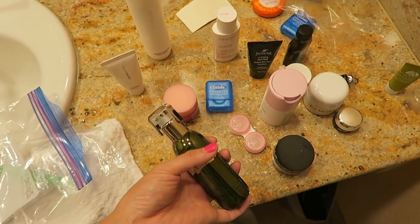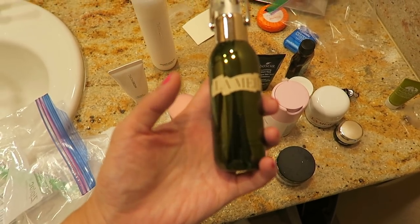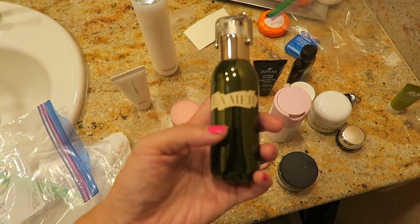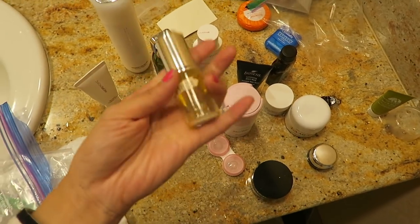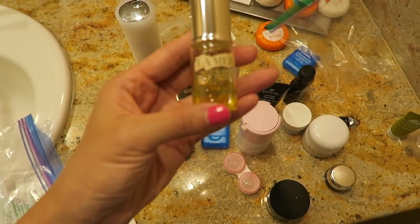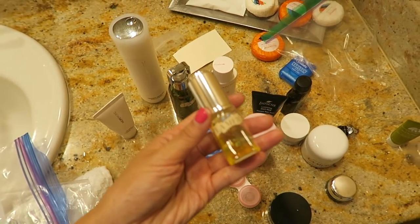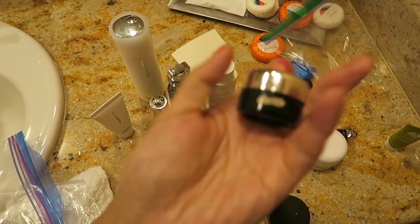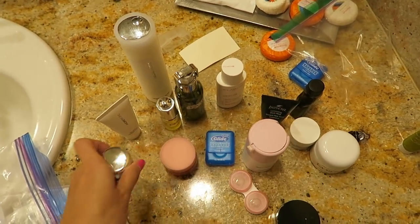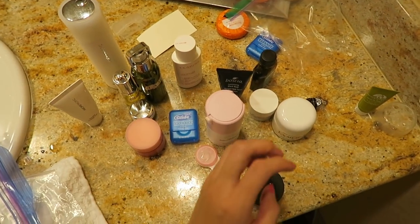I didn't bring the toner. It was too big. Anyways, I skipped that and I go with this first. This is the serum from Lamer. Love, love, love. Then I go with this one. It's renewal oil. It just makes your skin look more glowy and younger looking. Just travel size I always bring. Eye cream. This helps my dark circles go down, and it helps my fine lines and so forth.